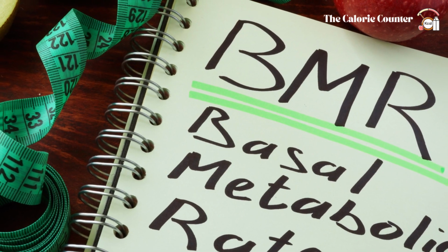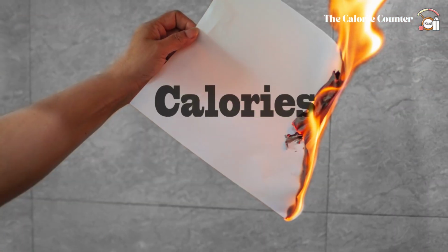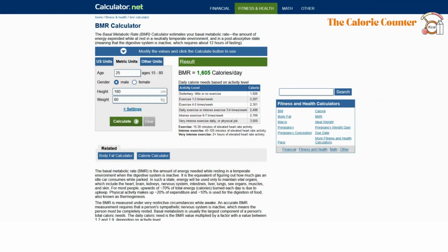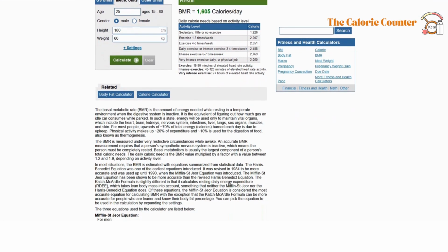It all starts with your BMR, or basal metabolic rate. This is essentially the number of calories your body burns just by existing. It's what keeps everything functioning even when we're lying in bed doing nothing. To get an estimate of this number, try using an online calculator that takes into account your age, sex, height, and weight. I use calculator.net.